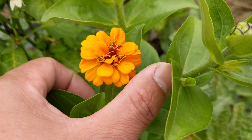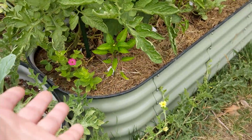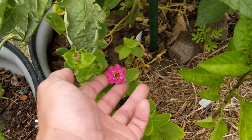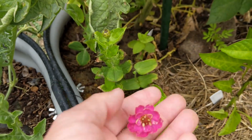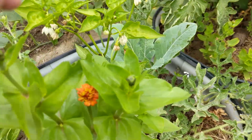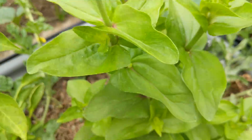Here is a zinnia that is starting to bloom. We have some more zinnias that are starting to bloom, and let's go ahead and pick it. We're supposed to pick it to encourage more blooms. So these are the early ones. They're not looking too nice, so let's go ahead and pick them away.